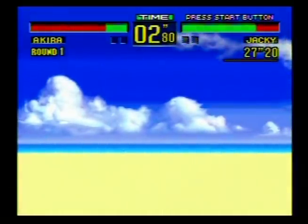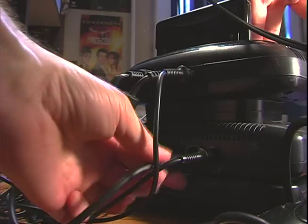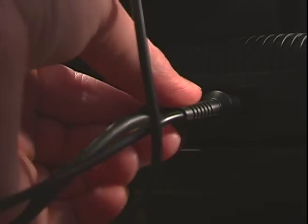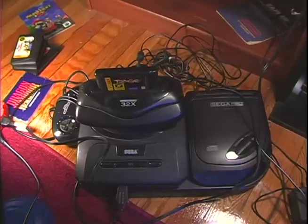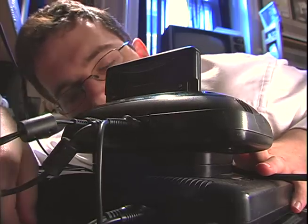We left something out. There's another cable which connects the Genesis to the 32X. Isn't it enough that the damn thing is inserted onto the top of the Genesis? Why does it need another connector? Look at this. It's a fucking mess. And what a perfect visual analogy. Sega invented the 32X to increase the lifespan of the Genesis.